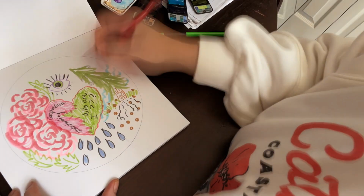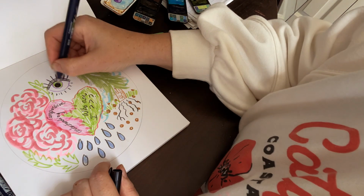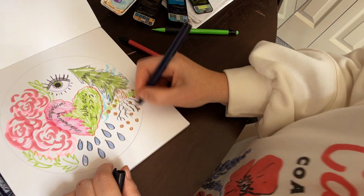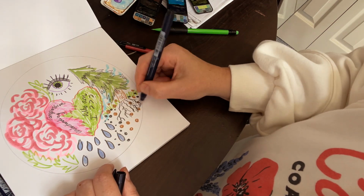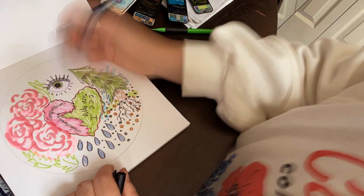The thing that I also really love about visual art journaling is that you feel really good after. It just feels like you listened to yourself that day and you were able to work through some emotions, and I find it very, very great therapy.